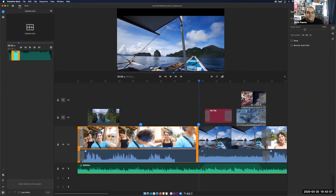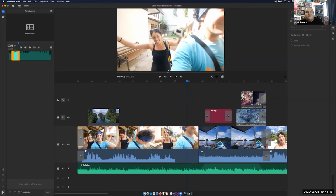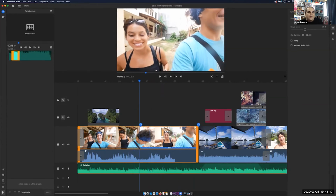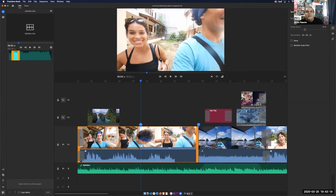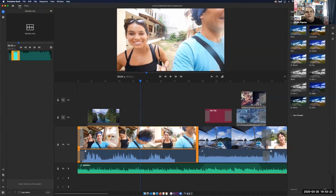Sweet. Okay, so we have our masterpiece, and we're kind of ready to move forward here. But last thing I'll show you before we do that is this last button right here, different looks for your footage. This color section. These are kind of presets. Just click and apply different looks here. So black and white, all these other ones right here.